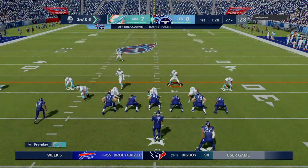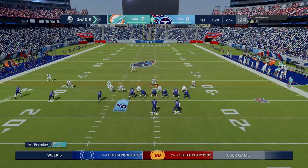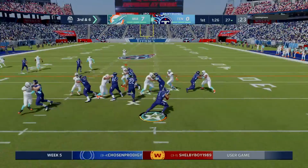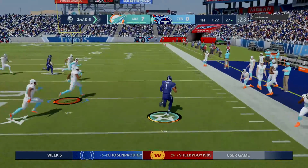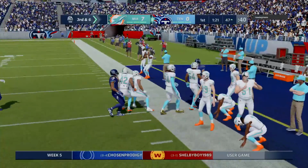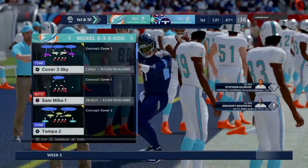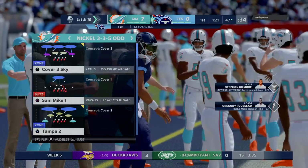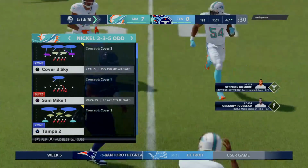So after the 2nd down incompletion, they'll come up now against a 3rd and 6. Now an option play, and he'll keep it. Space to maneuver at the 40. He'll take this to the other side of midfield before going out of bounds. A big-time gain there on the keeper, using his legs to hurt him. 1st down. 47-yard line.